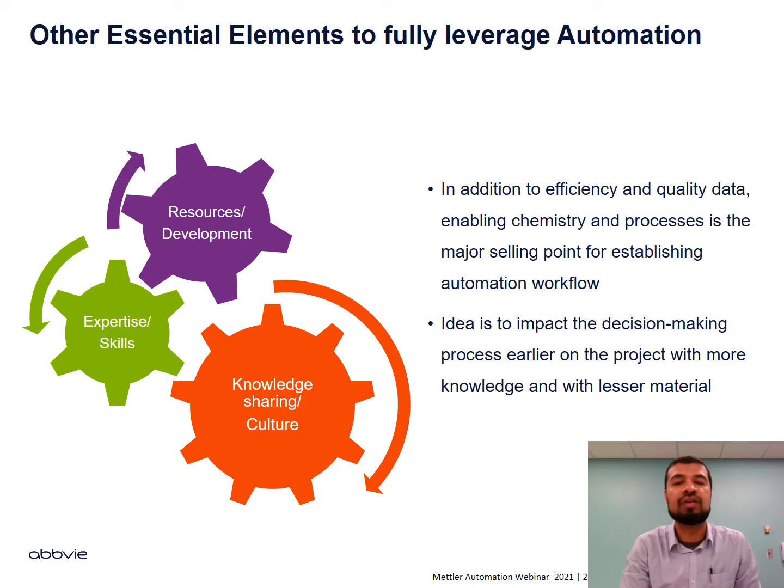And lastly, in addition to gaining efficiency and developing quality data, we have found that these automation technologies really enabled us to get key insights and enable processes which were not possible with such manual screening and manual process development. And this, in our opinion, is a major selling point for establishing this automation workflow. And lastly, with automation, the idea is to impact the decision-making process earlier on in the project with more knowledge and with less material.